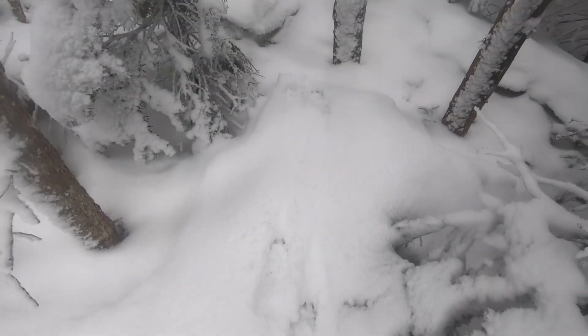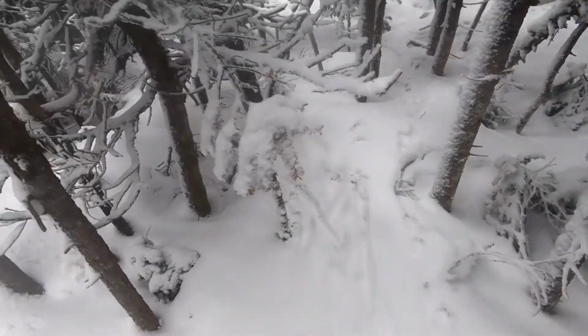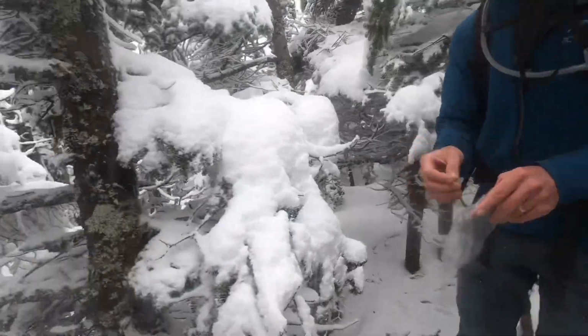See, here's more prints. He slid right here where more prints. It's crazy. And that says it's in here. Yeah.